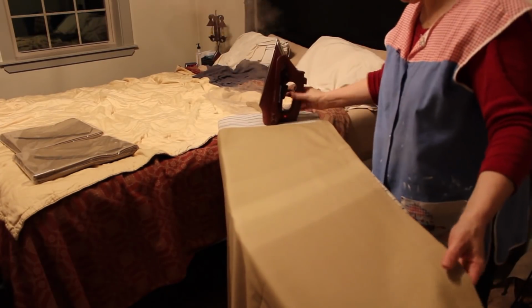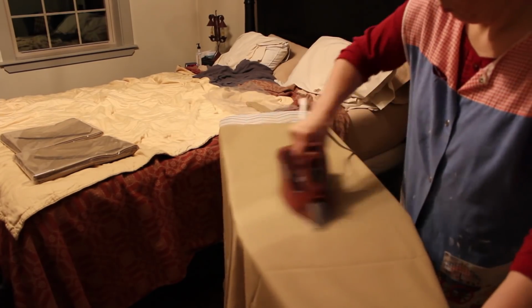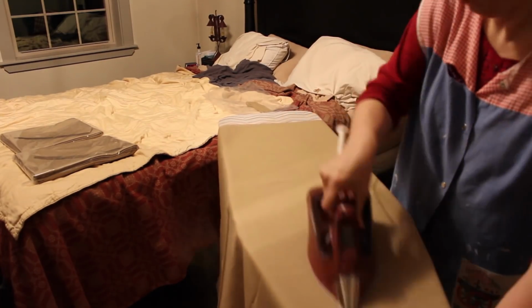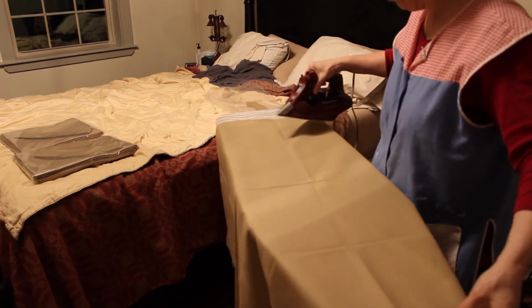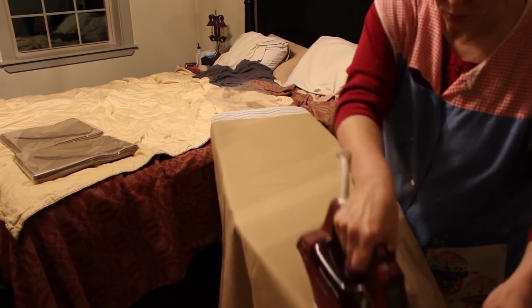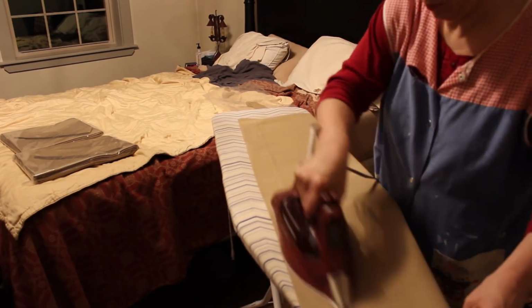And so begins the very relaxing chore of ironing the curtains. This was about 8 o'clock at night. My husband had fixed dinner for us, and I just really wanted to get these curtains ironed and up before the next day.